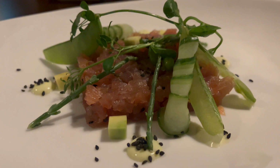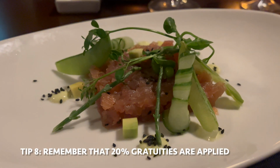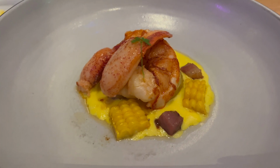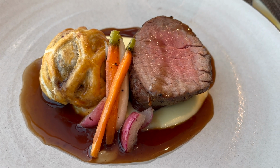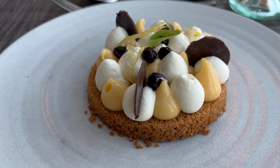Number 8. Be aware that specialty dining prices have a 20% gratuity added to the price, so factor this in when you're budgeting for your cruise. So, for example, Eden is $85 plus 20% gratuity fee per person.